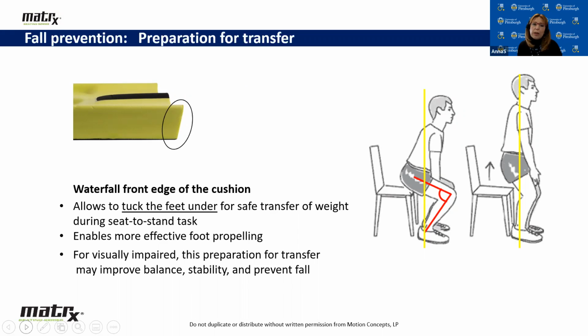So one of the ways that we can do that is introducing the waterfall front edge of the cushion. It, first of all, allows us to tuck the feet under, and we can prepare and balance that center of gravity before the person is ready to get up. And for visually impaired people, or for somebody who has diminished sensation, we also know that having that surface contact in the popliteal area introduces a wider area of surface contact. It actually aids with proprioception as well.